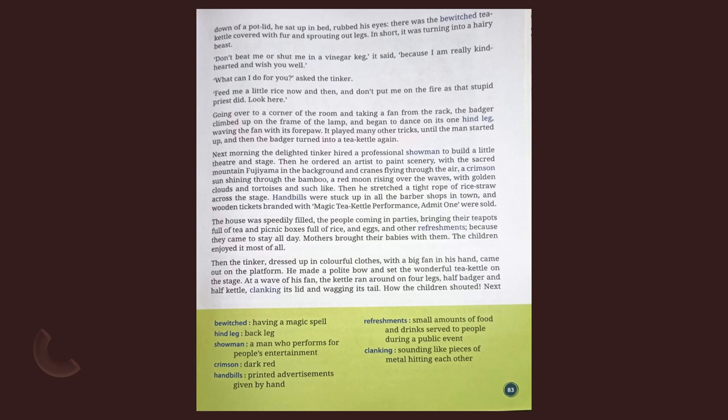Then he stretched a tight rope of rice straw across the stage. Handbills were stuck up in all the barber's shops in town, and wooden tickets branded with Magic Tea Kettle Performance Admit 1 were sold. So then he stretched a tight rope of rice straw over the stage so that the badger could perform on it. It could walk on that rope and people would get amused.